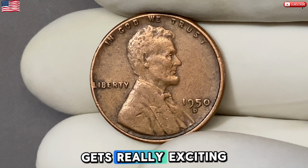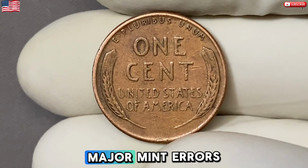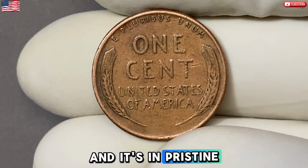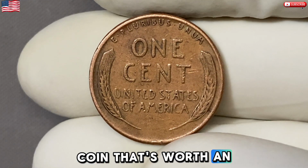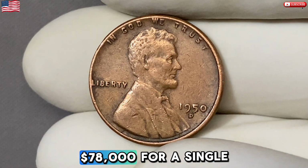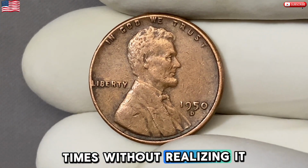And here's where it gets really exciting. If you happen to have a 1950 Wheat Penny with one of these major mint errors, like a double die, dramatic off-center strike, or a repunched mint mark, and it's in pristine, uncirculated condition, then you might be holding on to a coin that's worth an unbelievable $78,000. Yes, you heard that right. $78,000. For a single penny, one that you might have walked past 100 times without realizing it.